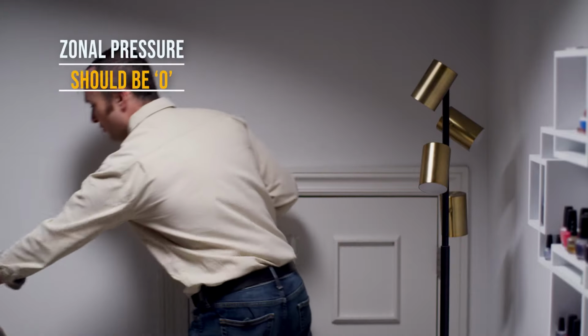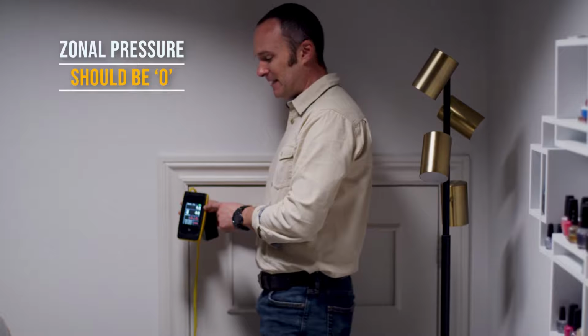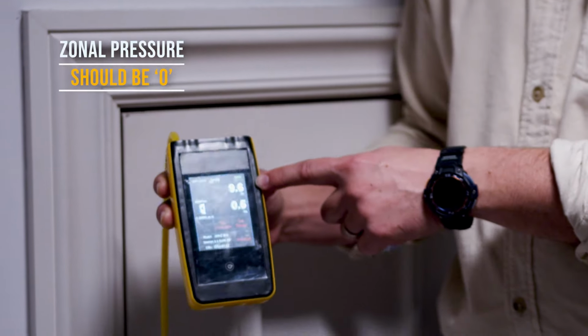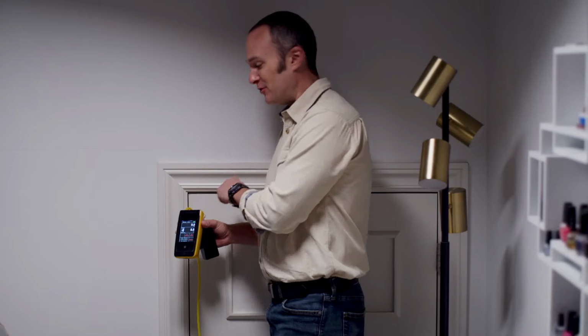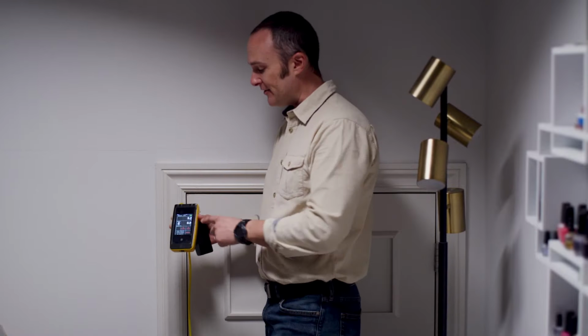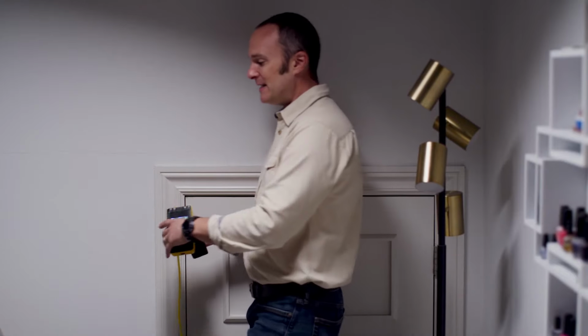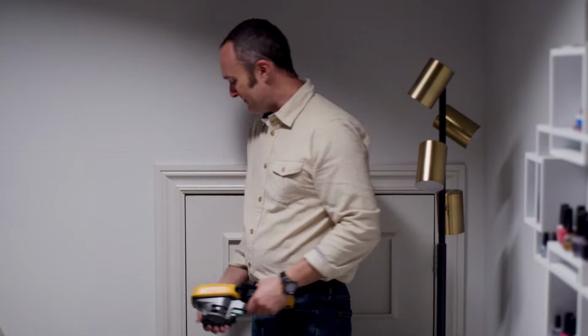Next big thing is zonal pressure test. Since this is an inside room, we want this top number to be zero. It is not zero. It's 9, which means that there's an 18% connection to outside in that room, even though it's supposedly all air sealed and it's inside the house. That's a big number. Now I have proven that there is air leakage inside that room. All I have to do is go inside and find it with an infrared camera and with my smoke.